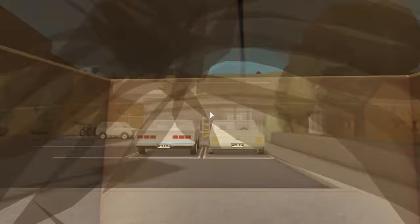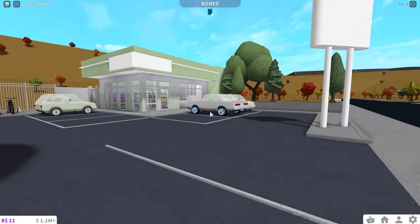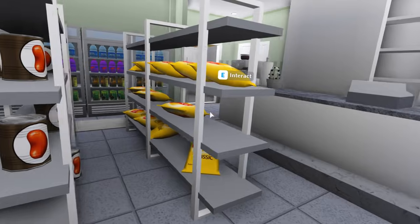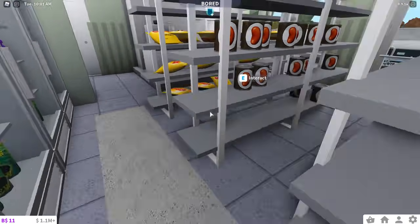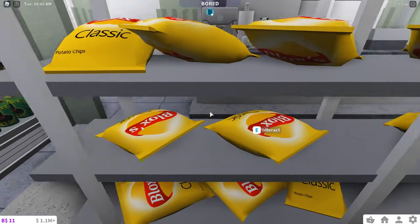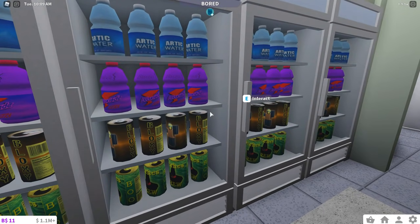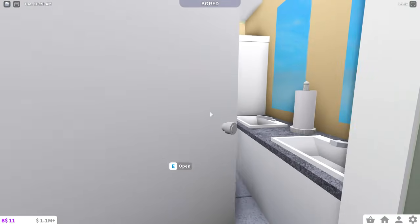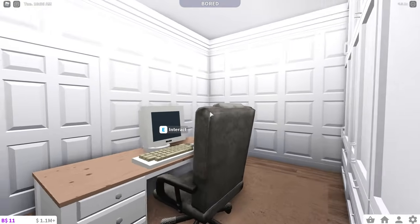Let's get this tour of our convenience store. We have our parking lot right here. Nice. Honestly, I'm kind of proud of this. It's definitely one of my better builds, just because it looks so clean. Our aisle of bottled air. Our aisle of canned beans. Our aisle of different branded potato chips. And then finally, we have our drink wall. We also have our coffee machine, our cashier. We have our bathroom. And then we open up back here, and we have our office for the manager.